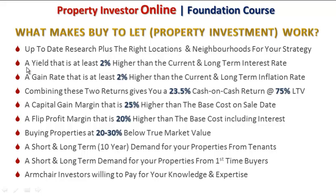The second point is that you need a yield that is at least 2% higher than the current and long-term interest rate. And the reason why it needs to be higher than the long-term interest rate is that you have costs over and above the interest cost or interest charges on your mortgage or loans. You will have repairs and maintenance to carry out on the property. You will have letting and management costs, even if you're doing it on a DIY basis. You will also have insurance costs, voids, etc.